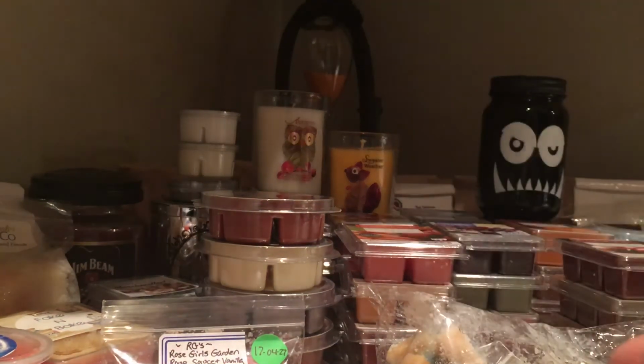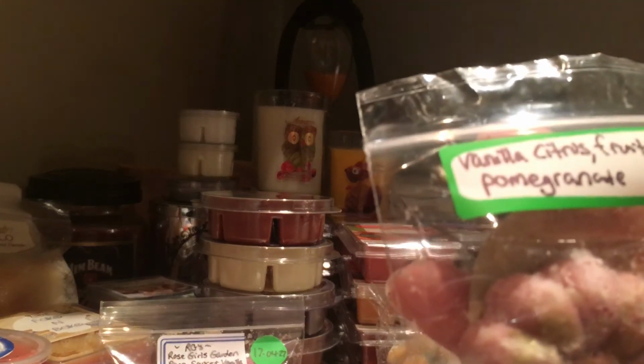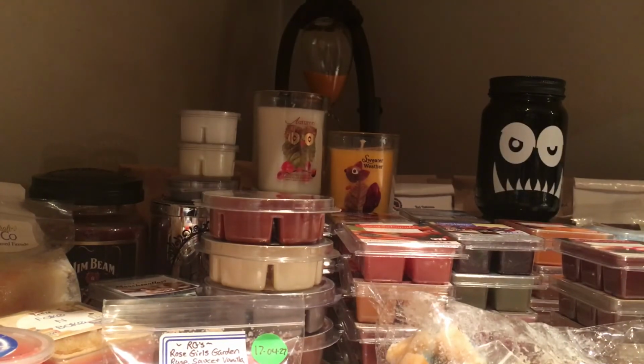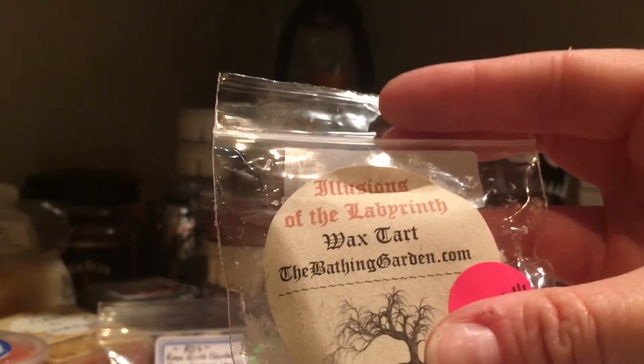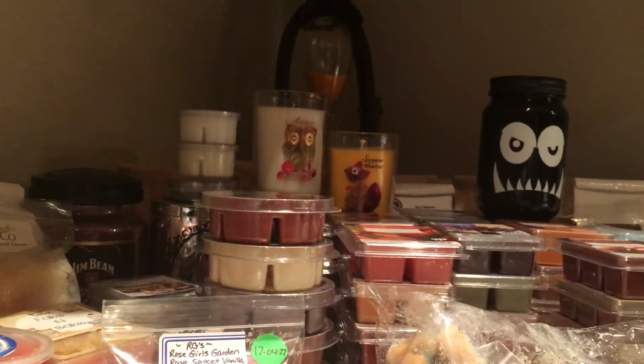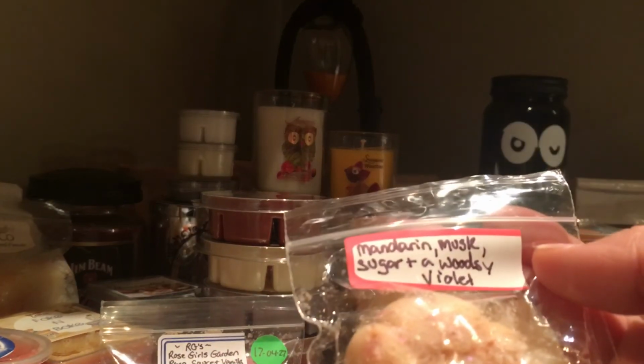Charmed and ruined. Vanilla, citrus, fruity, pomegranate. I'm not normally a pomegranate fan, so I'll see about melting it. I've learned that I'm not huge into pomegranate myself. Illusions of the Labyrinth. Sorry. And that is described as a mandarin, musk, sugar, and woodsy violet.